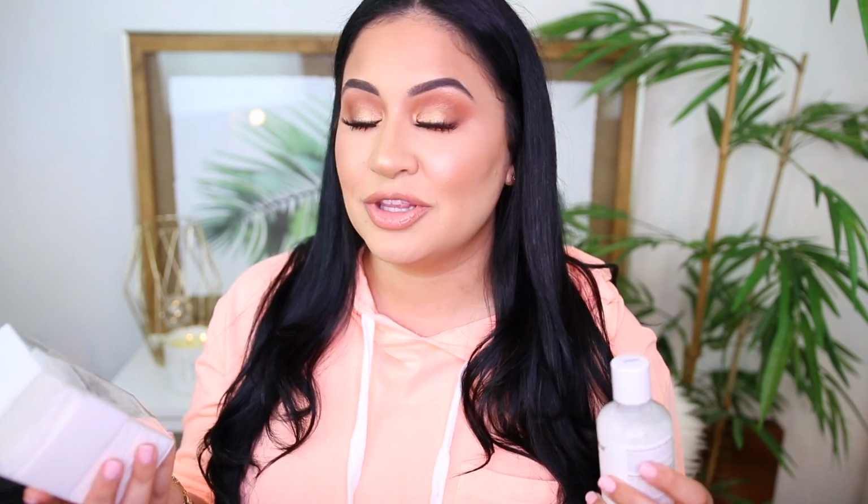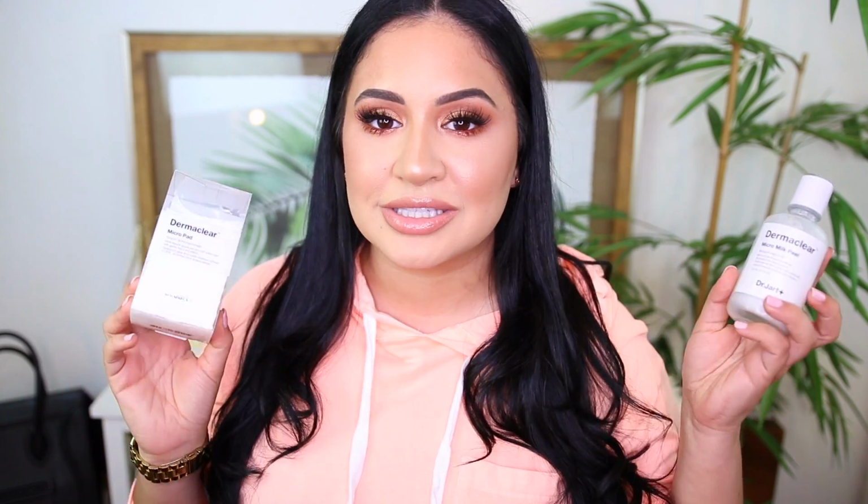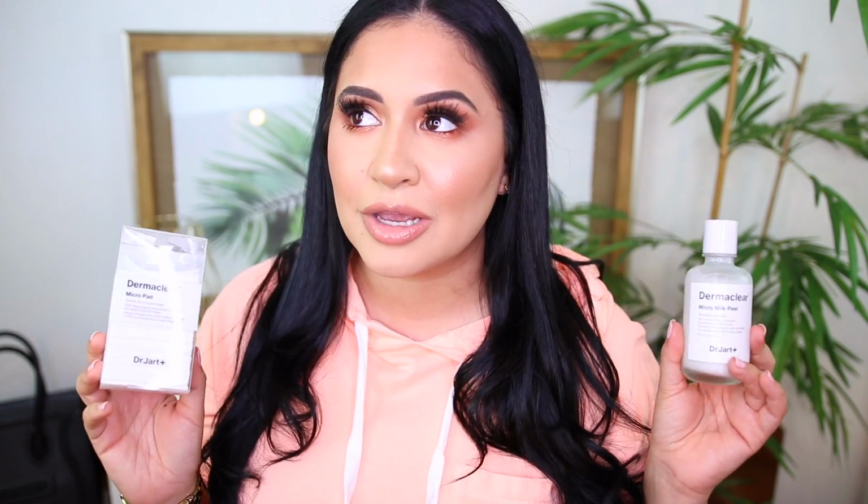So my skin has just been looking so much better, and I totally noticed a difference when I incorporated this. Check this out. Sensitive skin, oily skin, dry skin. Trust me, you're gonna love this. You can use it as a treatment or you can use it like I do overnight. Either way, you should totally pick this up. It's totally worth the money.